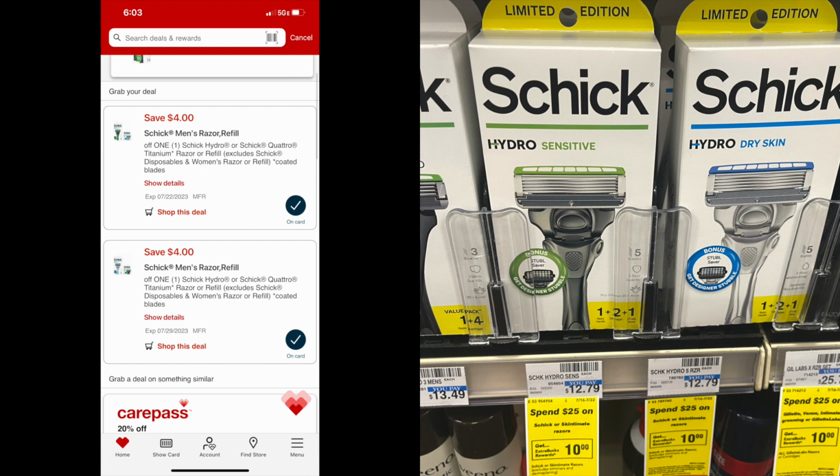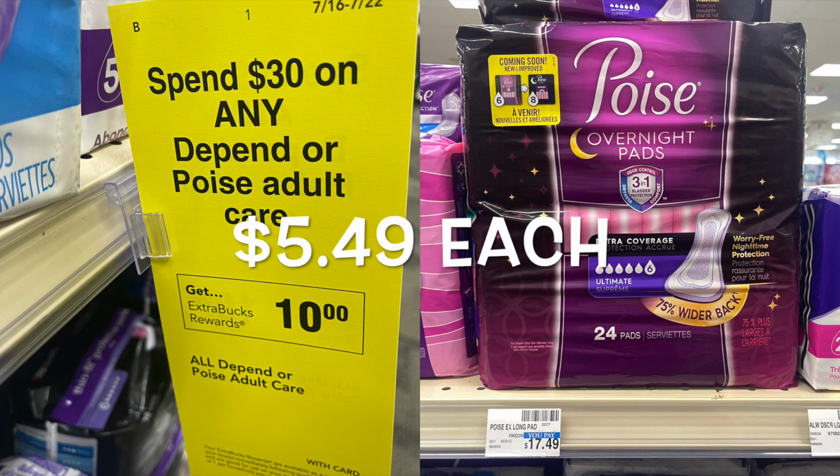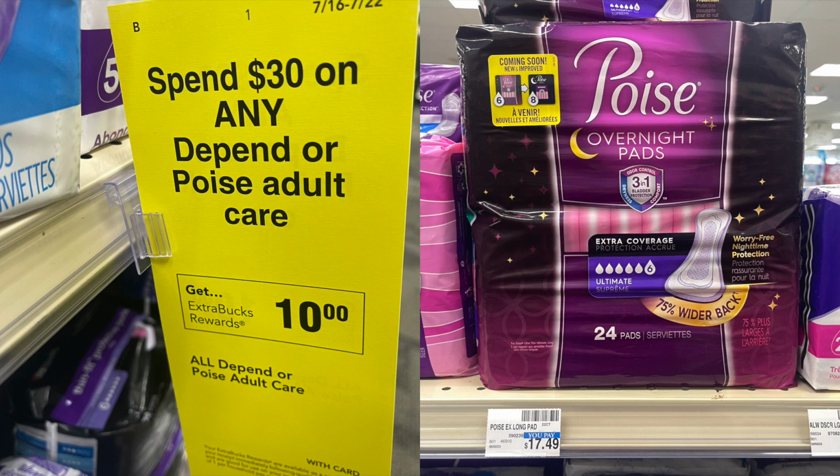So with the $10 extra care bucks and the $8 coupon, the total will be $7.58 for both, or $3.79 each, I believe. Now, this is my deal of the day, and this is going to be on the Poise adult care products. Now, I don't use these, but these are expensive, and I am sure there's somebody in your life, an older person perhaps, that would love to have these.